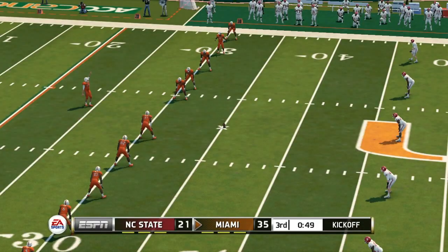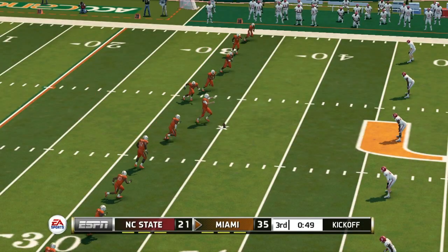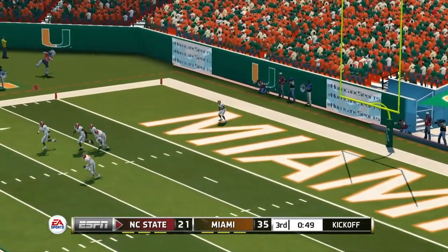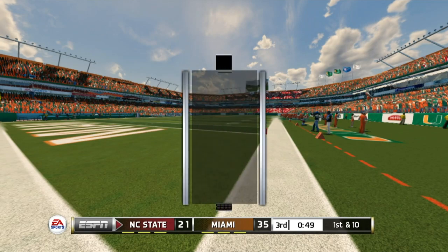Brad, I thought the offense did a really nice job of mixing up the play calling on that drive. I thought the defense was on its heels most of the drive because of the versatility of the offense. And it goes into the end zone, down for a touchback.